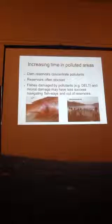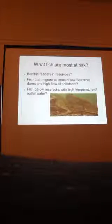Furthermore, fish that are damaged by pollutants, either physically or neurologically, probably have less success navigating fishways and out of reservoirs. So they will be even more stuck. It will be kind of a negative spiral, so to speak. You get fish that can't work their way up the fishway, and then they will be stuck below it, taking up even more pollutants.